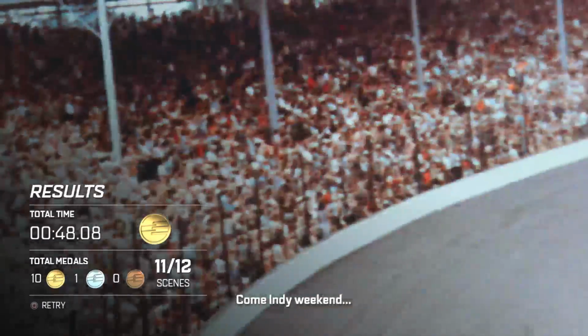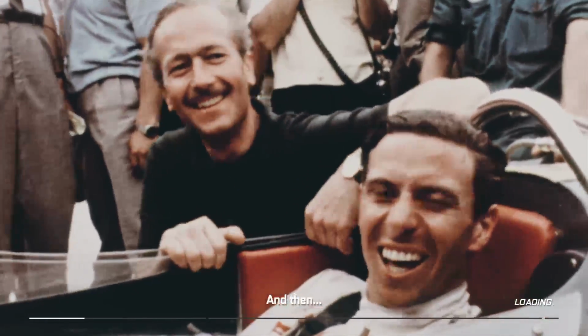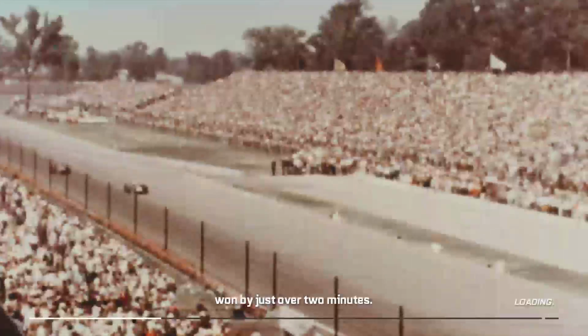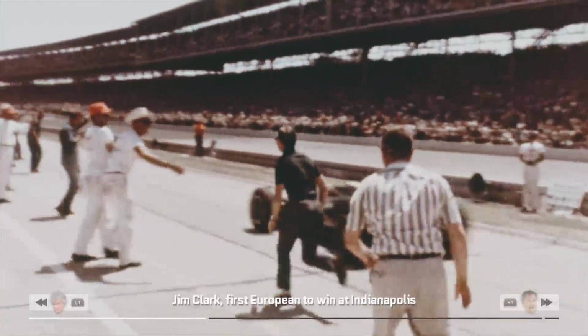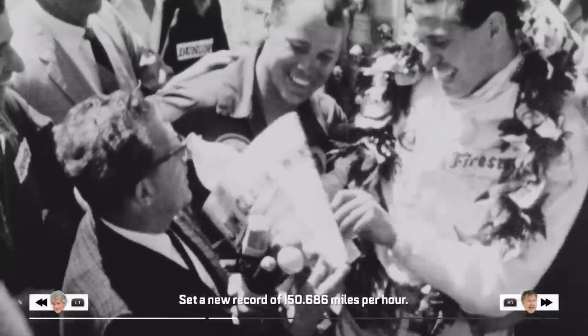Come Indy weekend, the upstart from across the pond qualified on the front row. And then, in the race itself, Clark, up against America's finest oval racers, won by just over 2 minutes. Jim Clark, first European to win at Indianapolis since 1916, set a new record of 150.686 miles per hour.